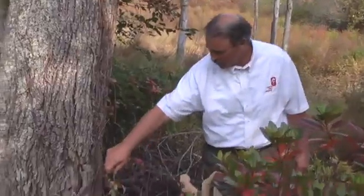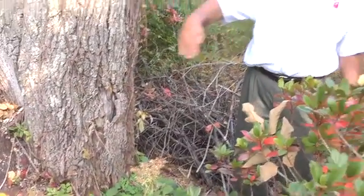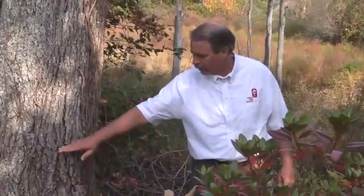This is also a situation here that we recognize. We've got wire. This is an old fence line. So there used to be an old field here. We've got to be careful that we don't hurt the chainsaw or somebody get hurt cutting this wire. So we're going to have to cut this stump up about 2 feet.